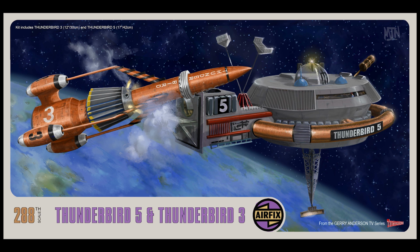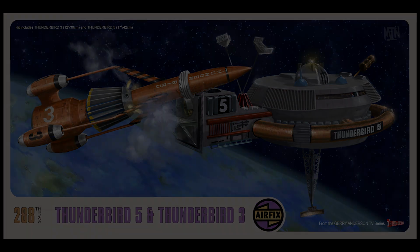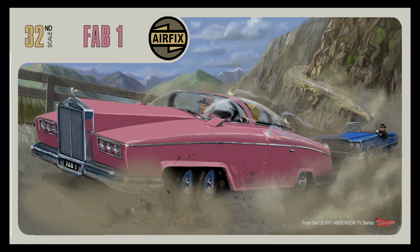So those are the 5 main Thunderbird machines. Something else which is a regular piece of hardware, features in many, many episodes, beloved by fans, is Fab 1, which is the Rolls-Royce, the pink Rolls-Royce, which belonged to Lady Penelope, who was International Rescue's secret agent in London, who would help sort of get to the bottom of some mysteries and help bring people to the proper authorities if there was any nefarious activity.